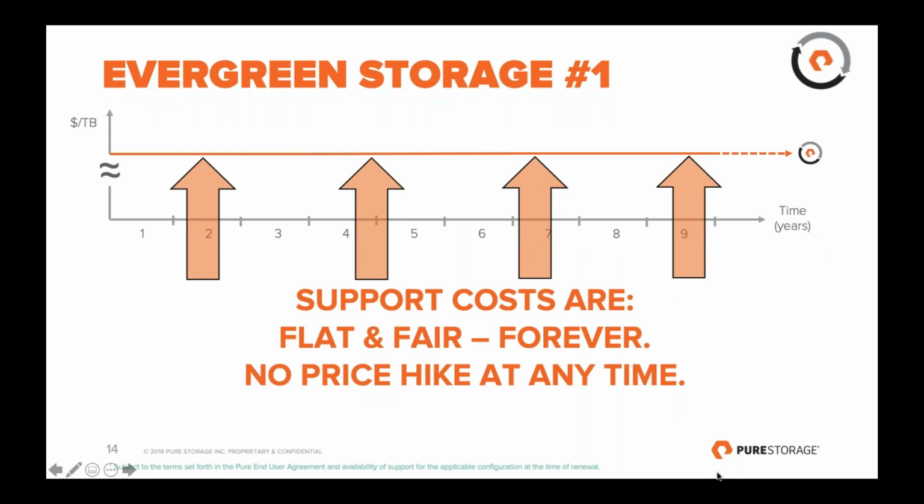So Evergreen Storage, if we dig into this a bit, the first thing that we do is that our support costs are flat forever. There is no point at which we hit a specific year and say, right, next year your support costs are going up 40% because it's year 6. We just don't do that.